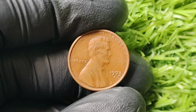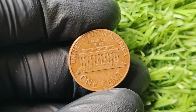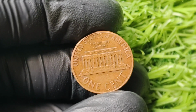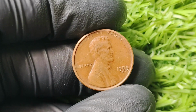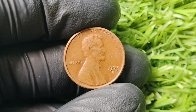Well, it all comes down to rarity, condition, and a little bit of minting mystery. In 1973, the US Mint struck millions of pennies, but only a very small handful had the D Mint mark, meaning they were minted in Denver, and even fewer survived in pristine condition. Add to that the fact this penny features the Lincoln Memorial on the back, a design that stopped being used in 2008, and you get a coin that collectors are drooling over.